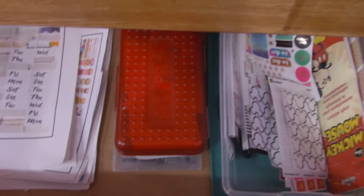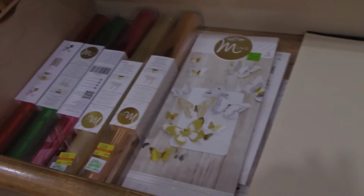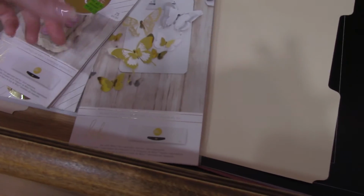Here we have all of my stuff for when I'm working on my Happy Planner. It's not too full, but it's going to be full soon. And here we've got foils and vinyls. Any foil for the Make machine, any adhesive vinyl, iron-on vinyl, all of that's going to be in here. I've got little kits that I purchased on sale for the Mink machine, with the toner already on them, so you can just put them through your Mink machine and you're good.